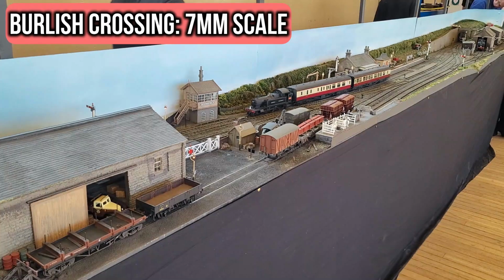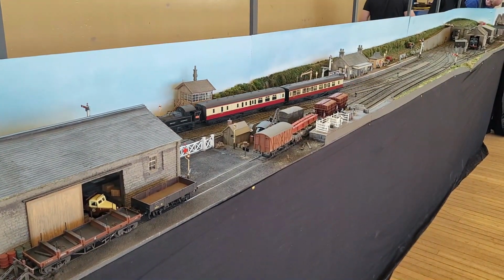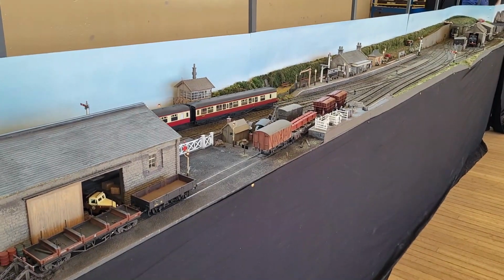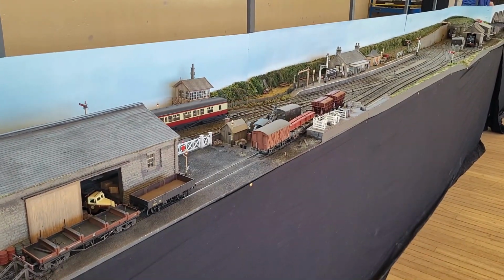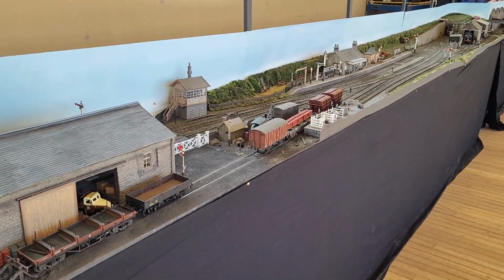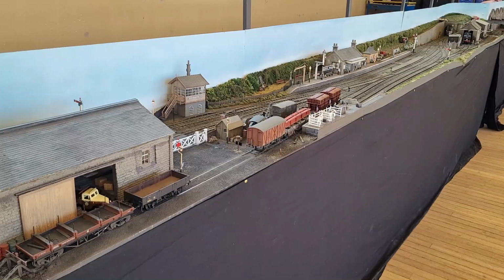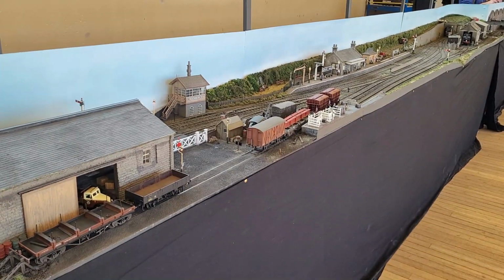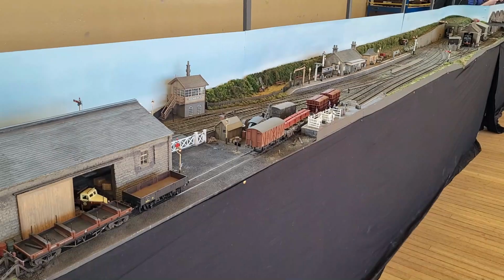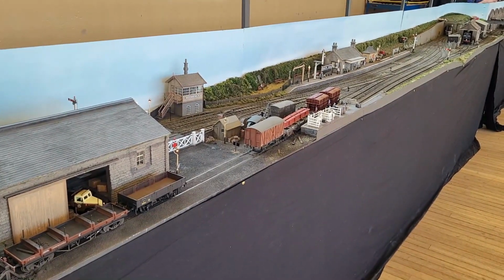Burlish Crossing. This 7mm scale layout is a what-if layout and an adaptation of the station Burlish Halt on the Bewdley to Stourport line, as the original station was a small platform that could fit 2 coaches. But this layout recreates the through line between Bewdley and Stourport, which was once part of the original 1862 Severn Valley Railway route before the line to Kidderminster was built. This is presented by the Bewdley 7mm group.